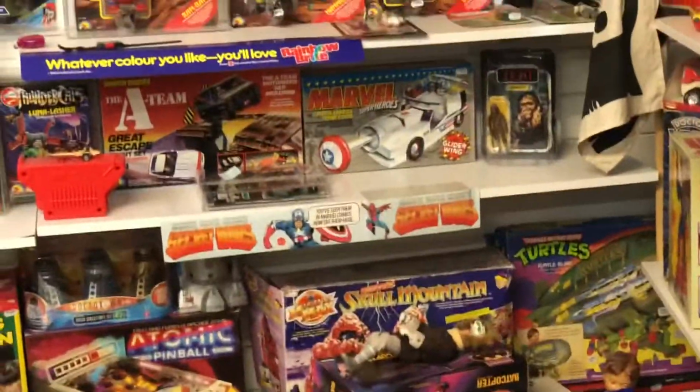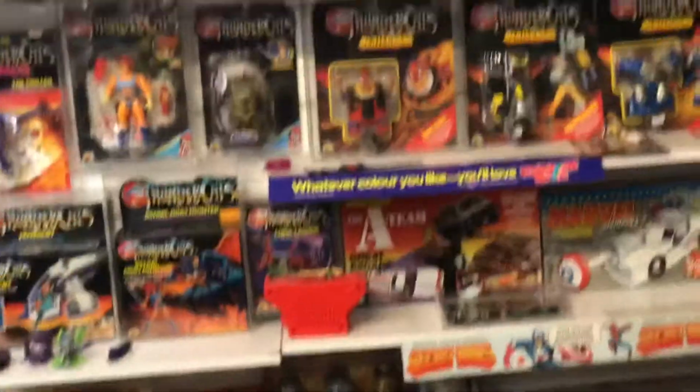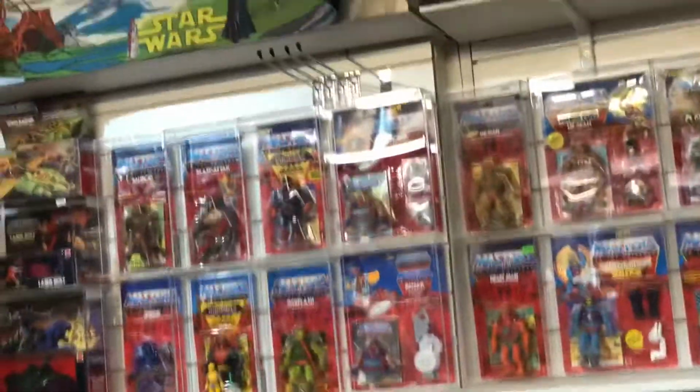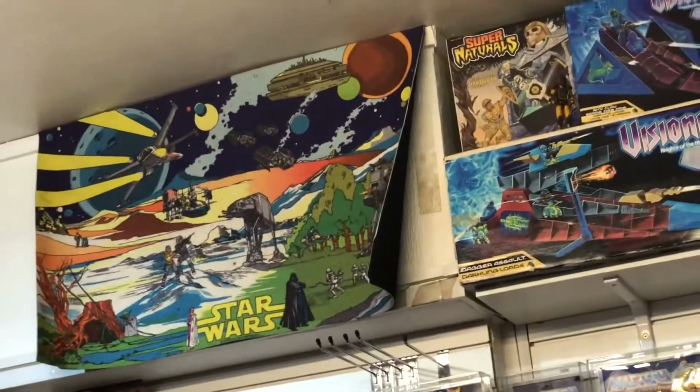Wow, there's all mint on card Turtles, there's Thundercats. Imagine if you were back in the 80s, 90s and you were a kid and you didn't open your toys and you saved them. You'd be doing alright for yourself right now. But let's be honest, I had my toys open before I was even in the car on the way home.